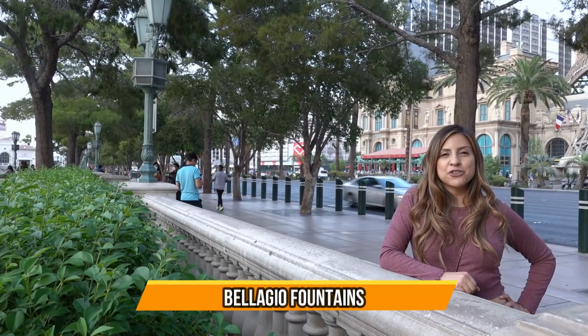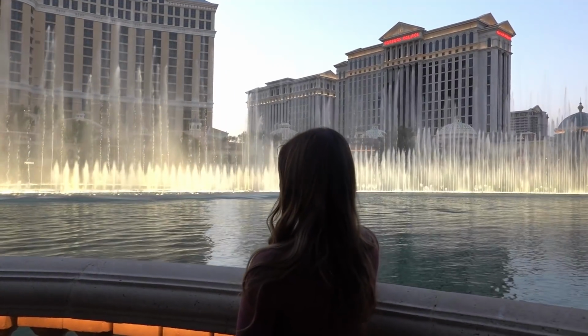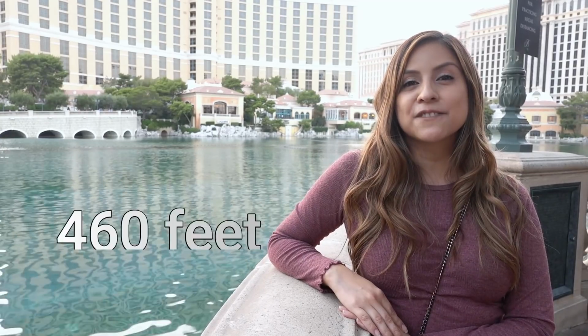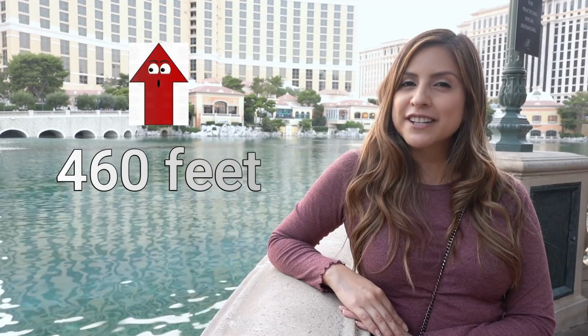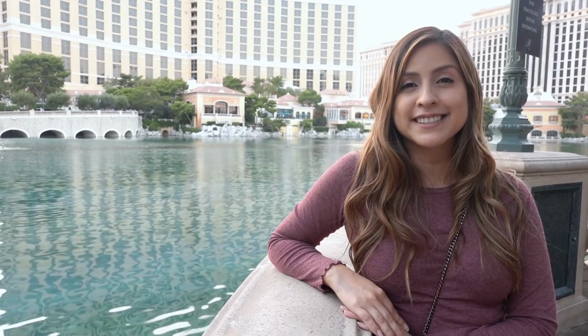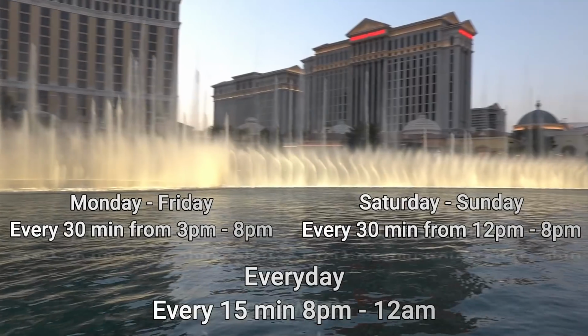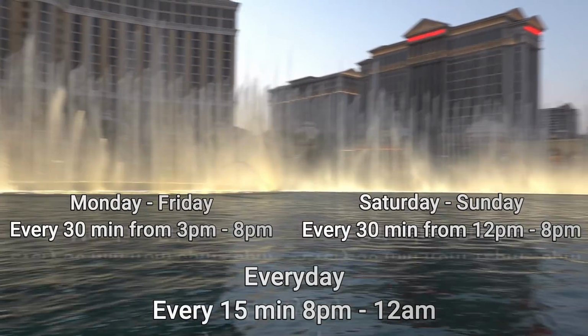While you're here at the Bellagio, make sure you go outside and check out the fountains. These fountains can go as high as 460 feet in the air, and just like the gardens inside, you'll experience a different show since they run through so many songs such as classical, oldies, and even today's music. These fountains run every day, once every 30 minutes during the day and then once every 15 minutes at night until midnight.